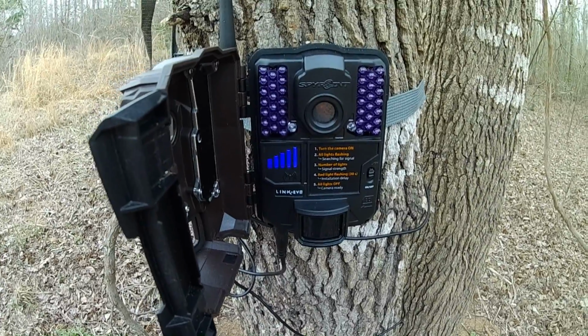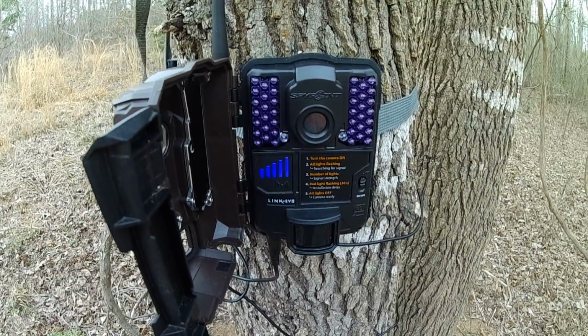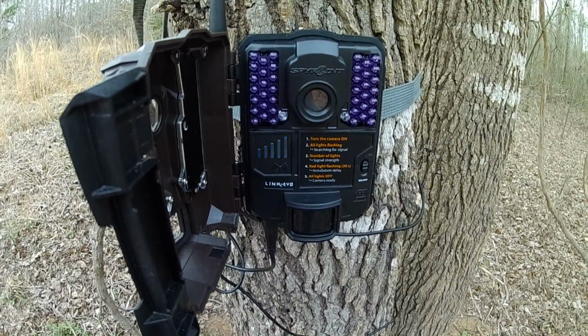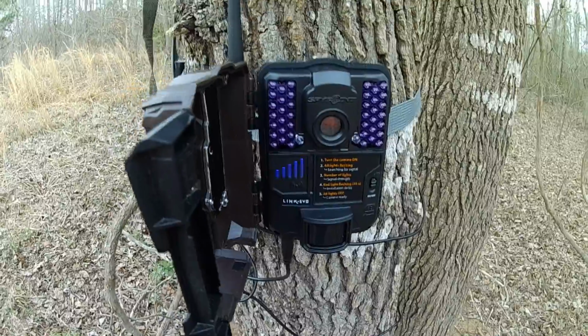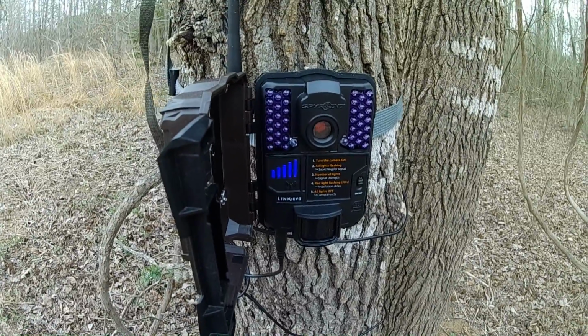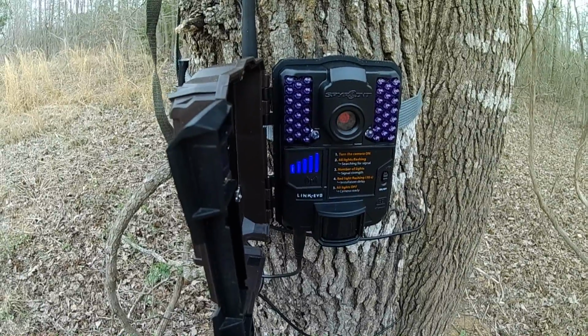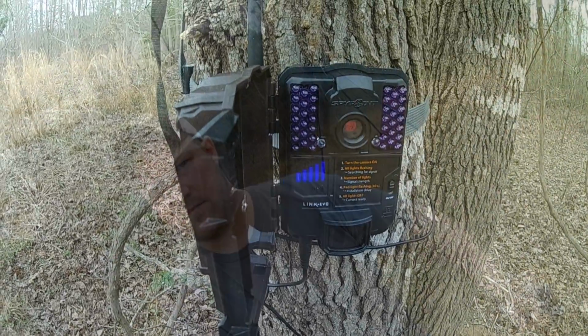So with that schedule, I'm able to look and see what's coming out every morning. I can tell when I need to come hunt. I can tell when the pigs are here. I can tell when the deer are coming in. And so far, it's been a great camera. But anyway, I just wanted to kind of show y'all what it looks like whenever it's activating, and show y'all how easy it is to get set back up.